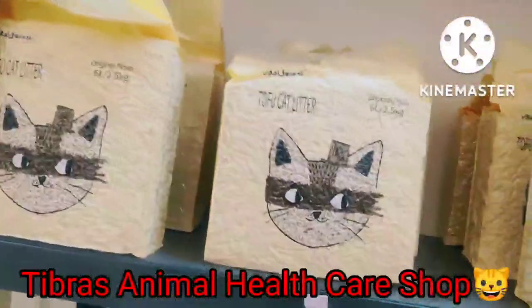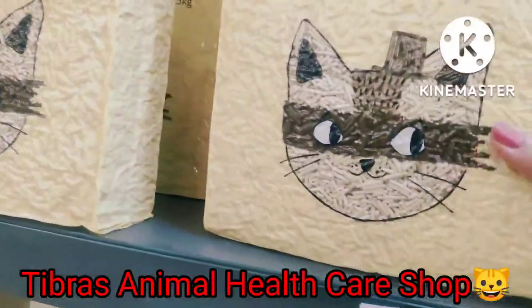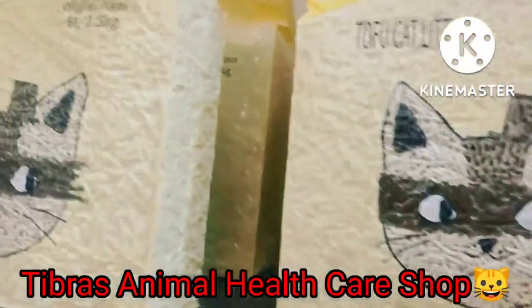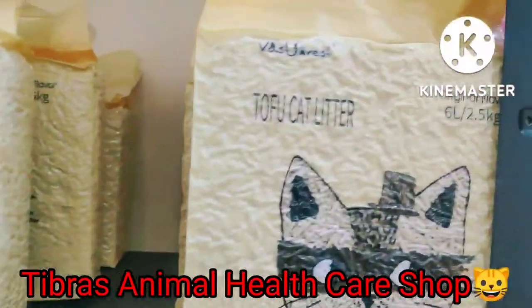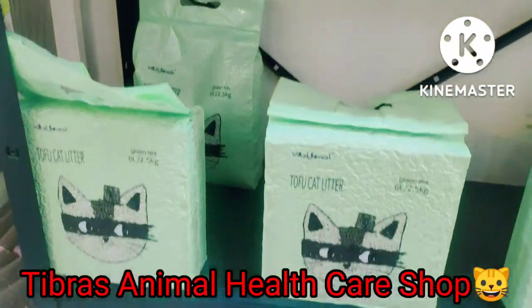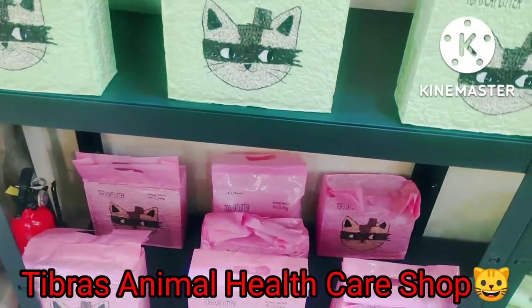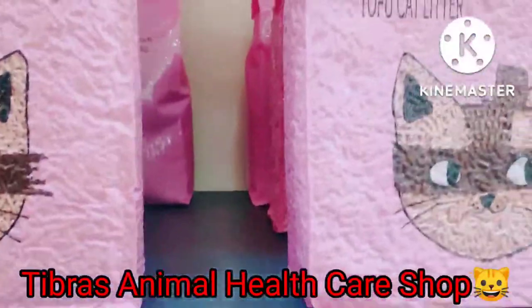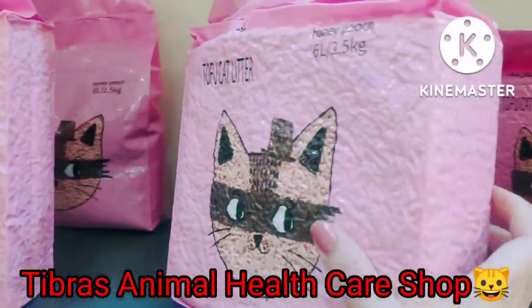This one is different, what's the difference? There is flavor. Tofu cat litter. Oh, 2 BD. Iba-ibang kulay, di ba? May pink din, oh. Just like this, my friend.